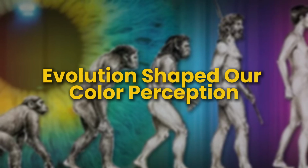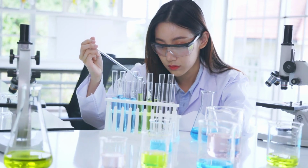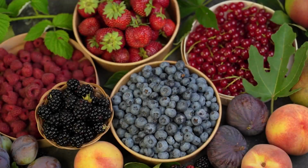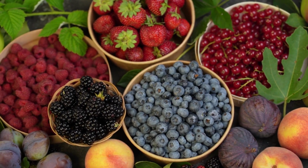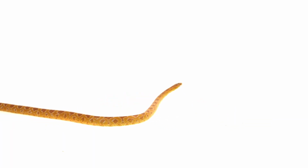Evolution shaped our color perception. Humans didn't evolve in a world of billboards and neon signs, yet our brains are finely tuned to notice bright colors. Evolutionary biologists explain that color perception helped our ancestors survive. Bright reds, yellows, and oranges often signaled ripe fruit, nutritious food, or danger, like poisonous plants and fire. For example, spotting a bright red berry among green leaves could mean a quick meal, while noticing a vivid orange snake could save a life.